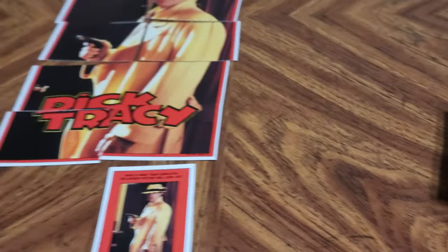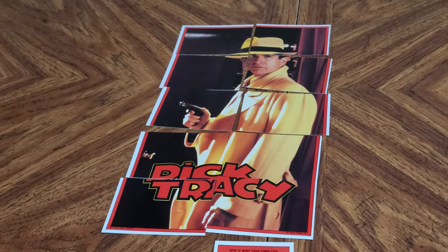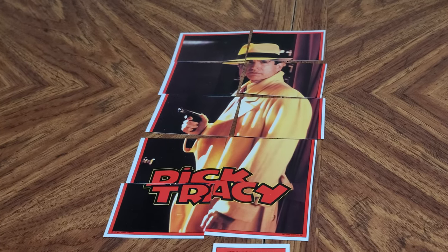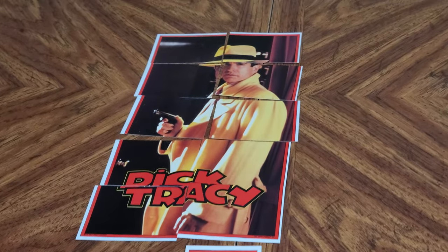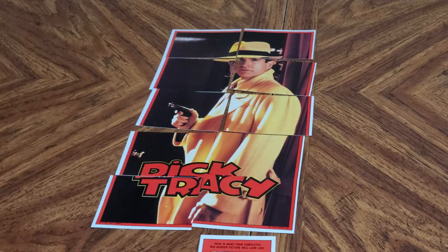Anyway, that was Dick Tracy, the cards, based off the movie, which is based off the comics, which is based off the creator's actual life. Oh, man, I'm joking.